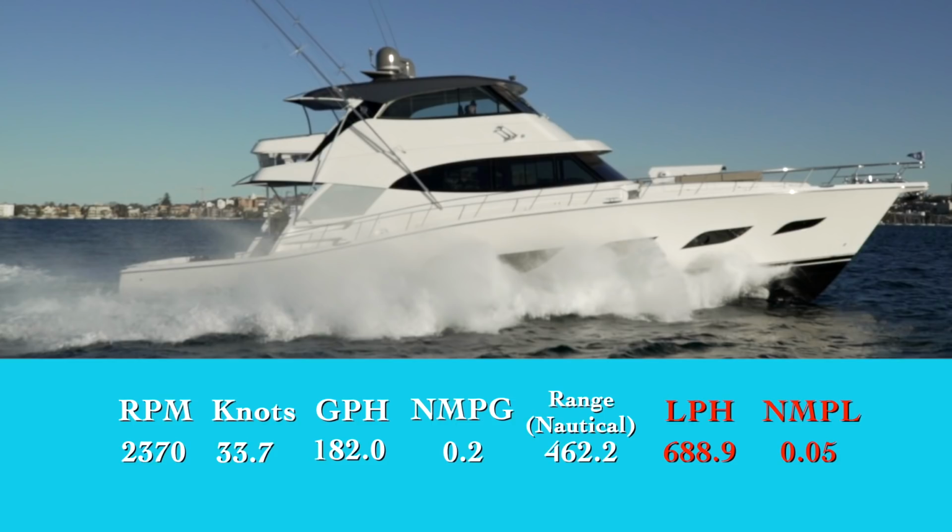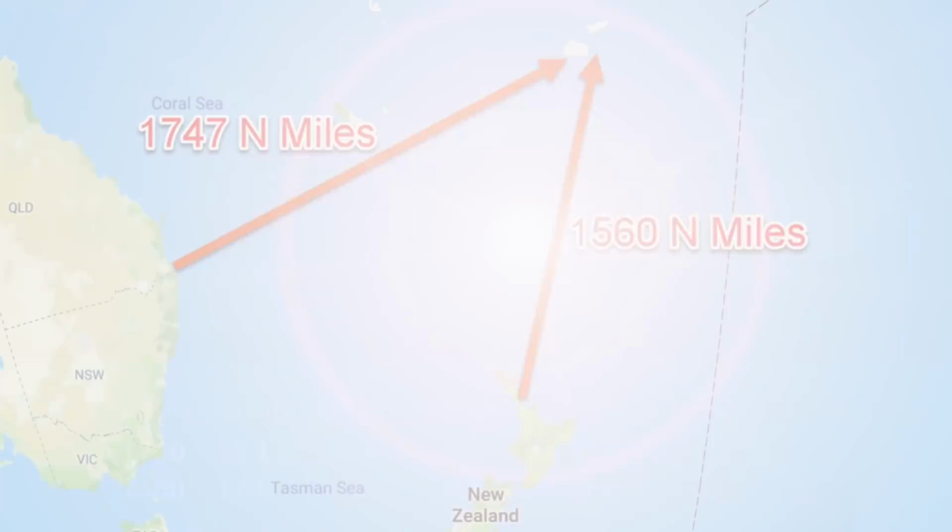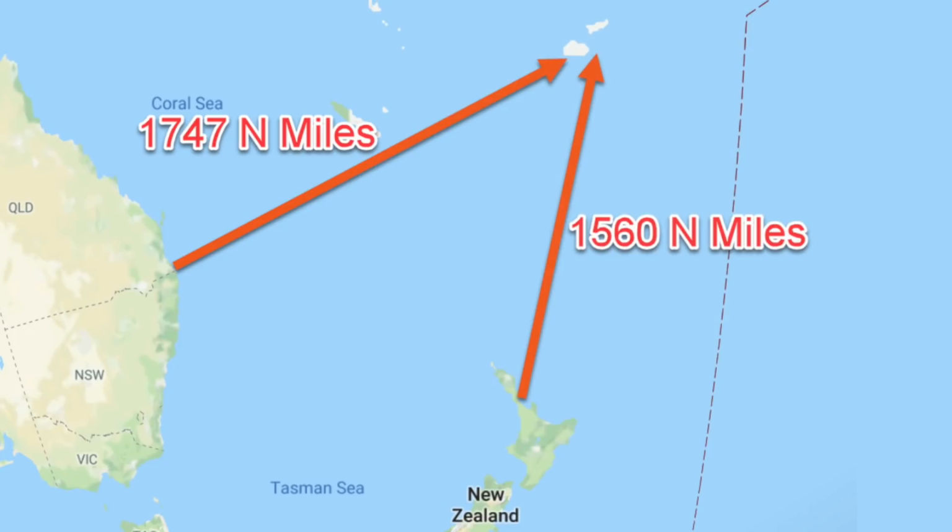Fuel consumption figures were fairly linear until approaching displacement speeds. At 2,000 RPM, we recorded 26.9 knots, burning 131 gallons per hour for a range of 512 nautical miles. But most people will choose to cruise at 1,700 or 1,500 RPM, where the boat goes 22 and 17 knots respectively. Many of Riviera's customers will want to range the Pacific.